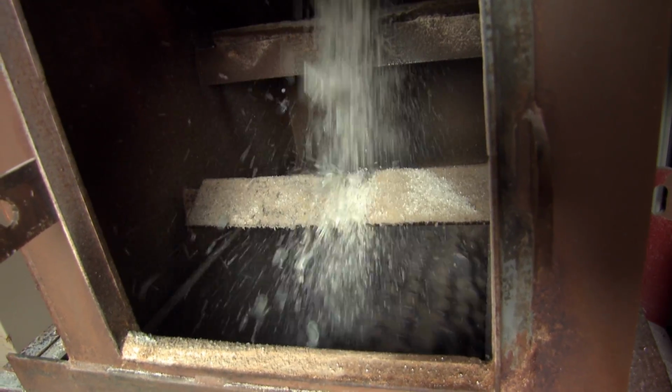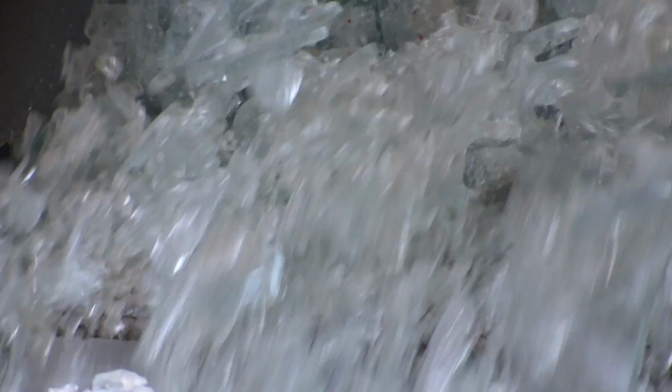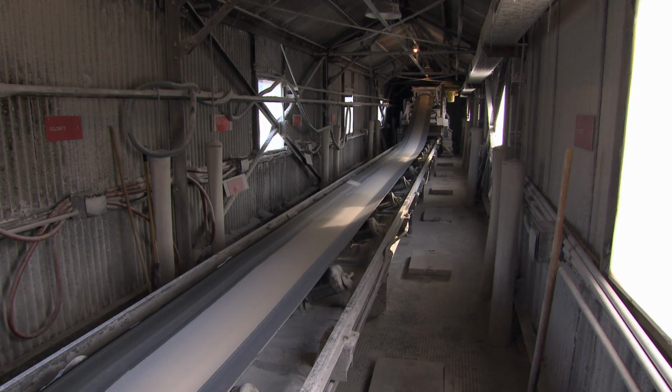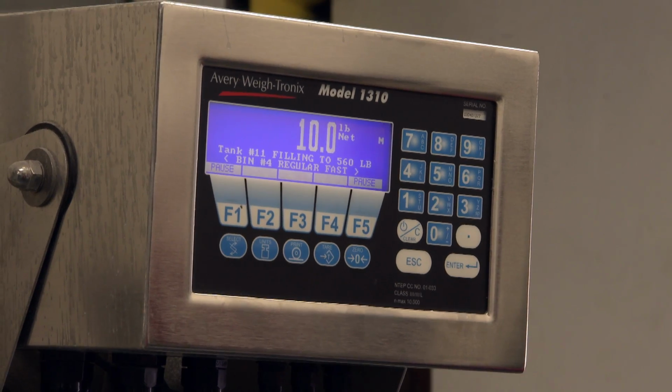The cullet is our own glass. So it either comes from a piece that has been inspected and there might be a flaw, and we throw that out, we grind it up, crush it, and enter it back into our batch. The batch is like a master blend. All the ingredients are brought to the mix house on a long conveyor. Then they're weighed and mixed.